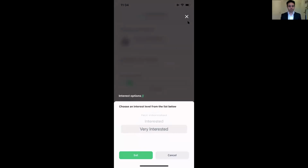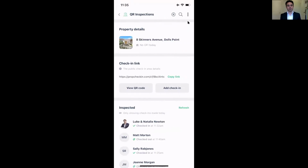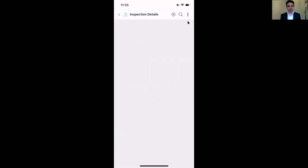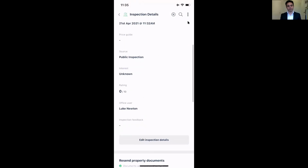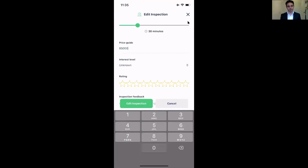You can see it's all very nice and smooth, how that sort of all flows. The UI has been beautifully created by a team. So we'll set the interest level there and we'll put that into the system. Oh, there we go. Go back to 8 Skinners. I just clicked the back button too many times, sorry. And we'll edit inspection. Okay, so just put this in again, 850.